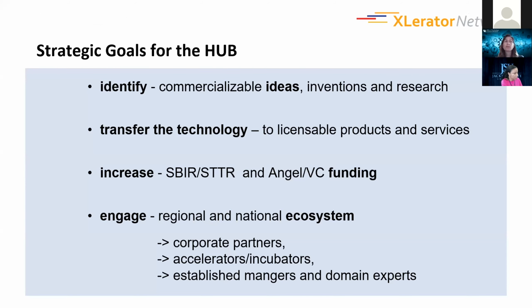Our goals for the hub are to identify commercializable healthcare ideas and innovations in research, and then protect those ideas through patents, through the technology transfer process, into licensable products and services. And then to increase our SBIR, STTR applications and awards, and then also angel and VC funding. And then finally to engage in the regional and national ecosystem.